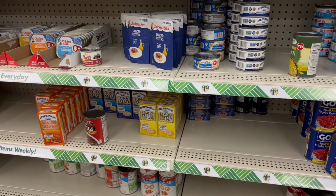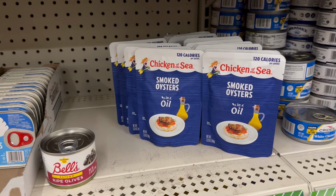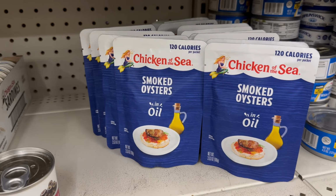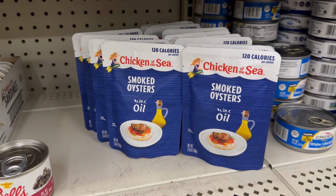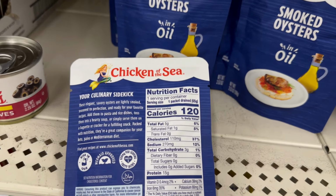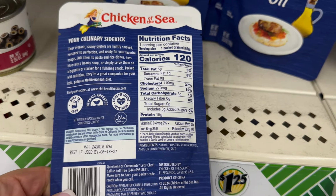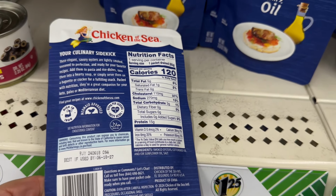Oh, we've got some smoked oysters in oil. You are getting a 3.53 ounce. So 120 calories per packet. And let's see when they expire. They are good until June 18th of 2027. So that's a great shelf life.